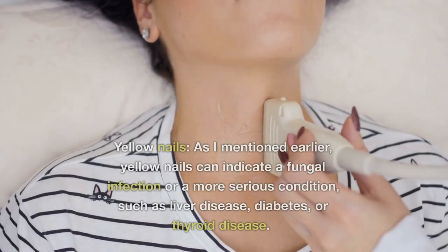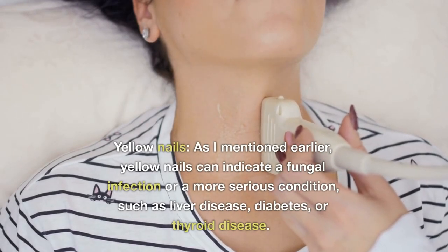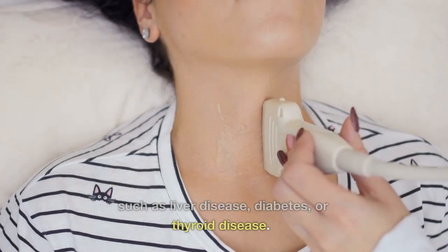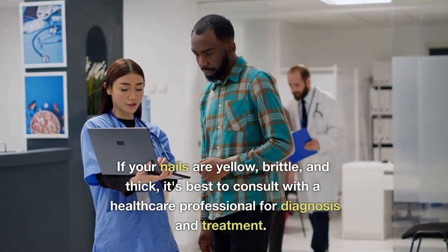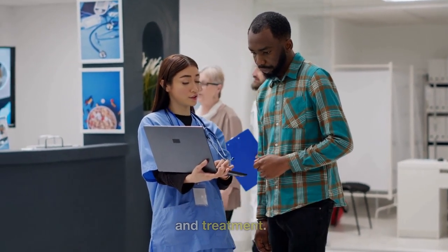1. Yellow nails. As I mentioned earlier, yellow nails can indicate a fungal infection or a more serious condition, such as liver disease, diabetes, or thyroid disease. If your nails are yellow, brittle, and thick, it's best to consult with a healthcare professional for diagnosis and treatment.